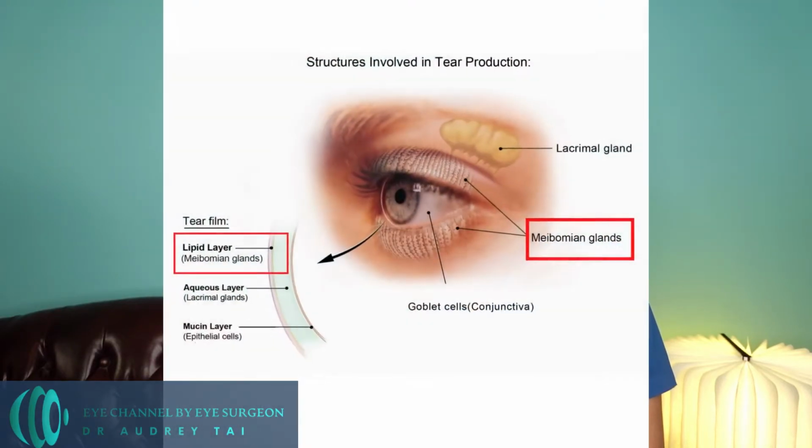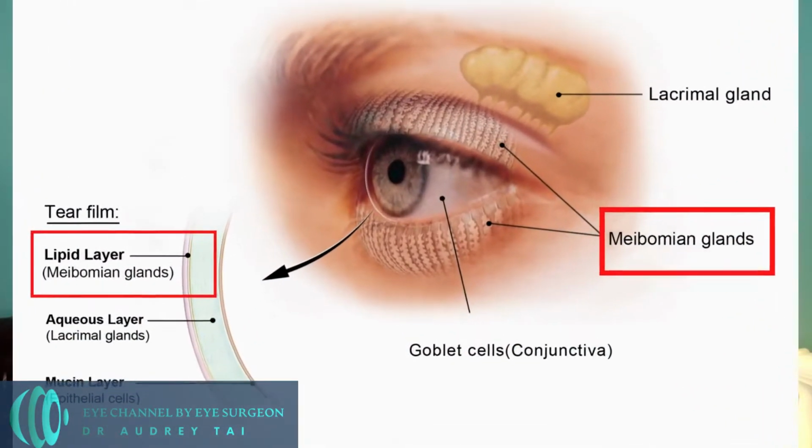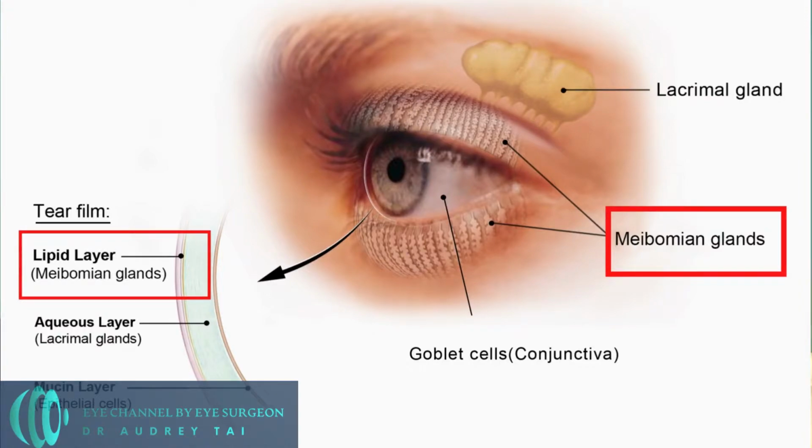The lipid layer of the tear film is secreted by the meibomian glands, located in both upper and lower eyelids. If the meibomian glands are clogged or not working, or the gland oil contains too much inflammatory particles, the aqueous layer of the tear film underneath, secreted by the tear glands, will not remain on the cornea for long enough to lubricate and moisturize the eyes.